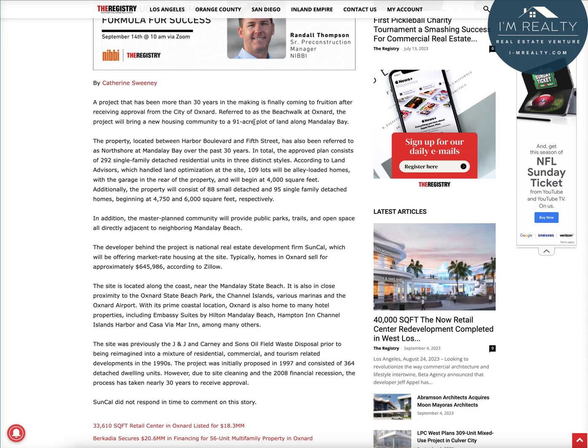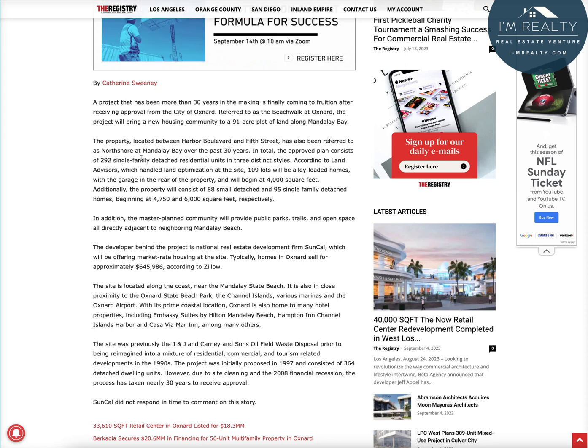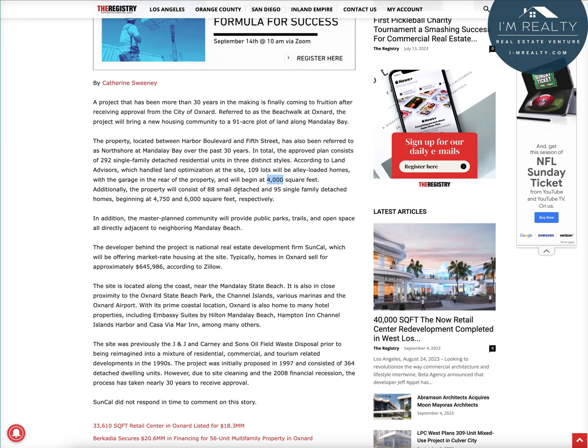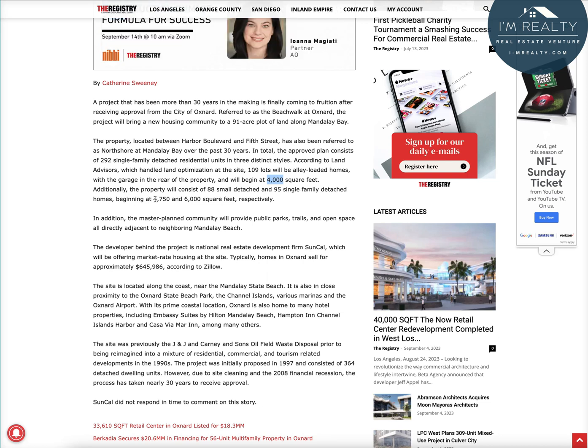Similar plot size. They keep calling it Mandalay Bay. It talks about Harbor and Fifth Street, which is the location, 292 homes. Same stuff, but here it gives a little more detail about the square footage. They're beginning at about 4,000 square feet, so 88 small detached and 95 single family detached homes beginning at 4,750 to 6,000 square feet. That's pretty huge. All these properties are pretty huge in size, no matter what model or plan you choose.